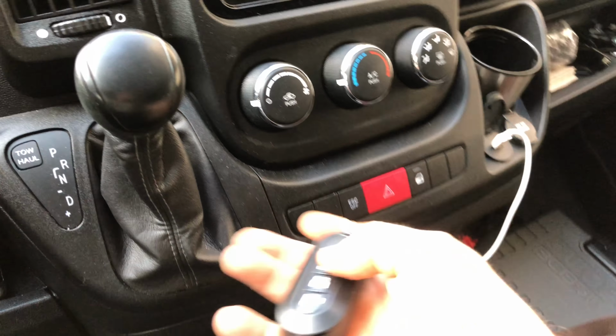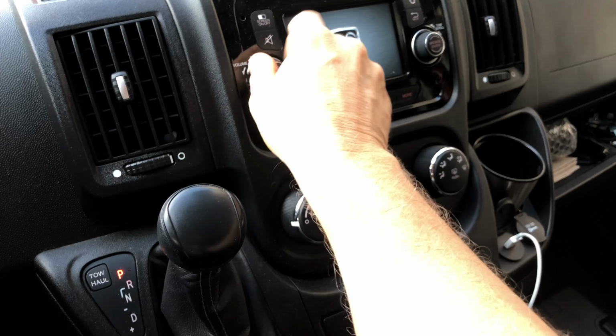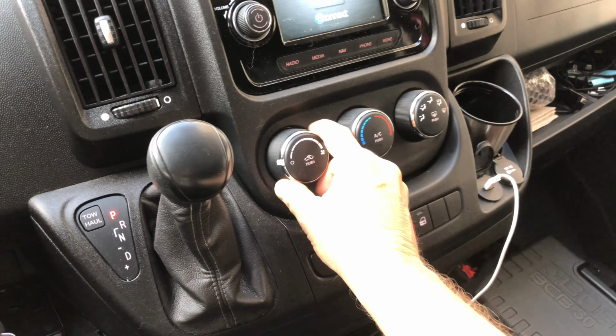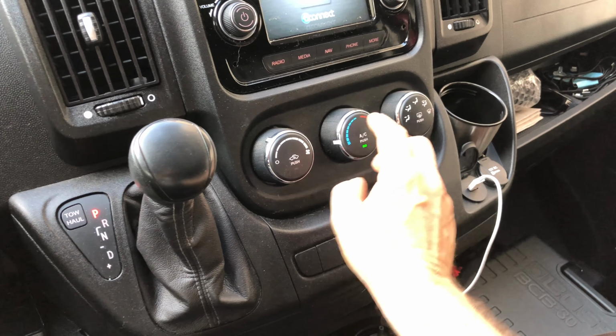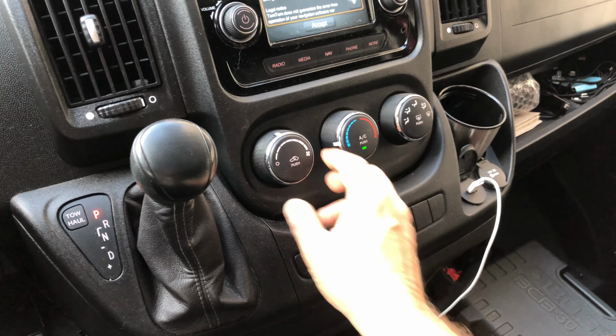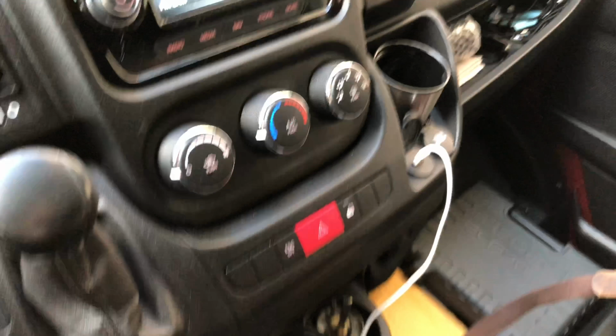At first, I wasn't a super fan of the way it was. This just felt very cheap to me, the way all these buttons and stuff were. But it seems to work fine. And I don't really have a problem with it after using it for a while.